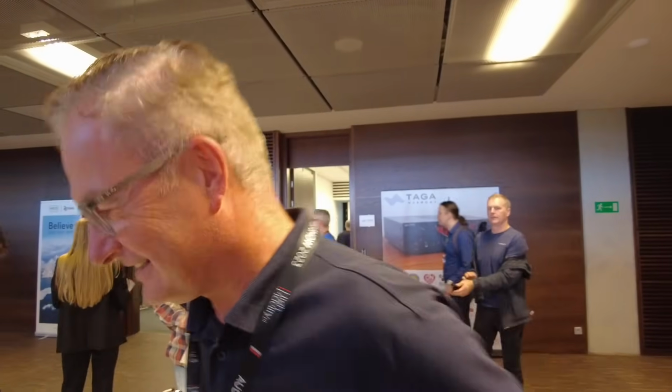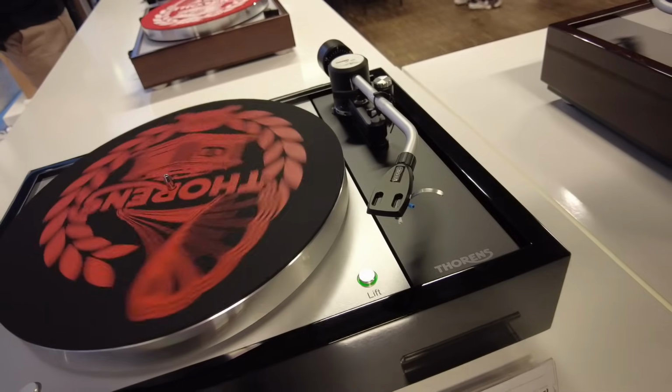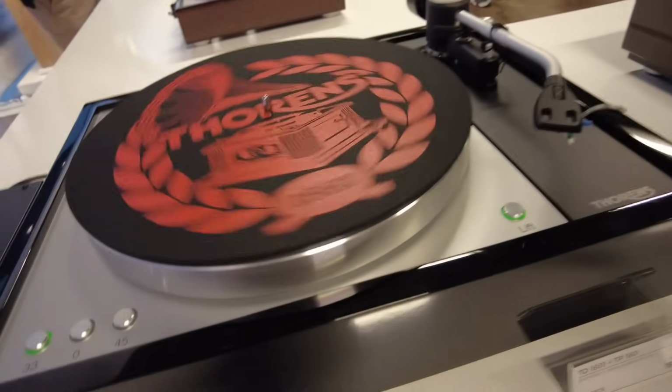Okay, let's see what's going on here. We have upgraded the tone arm for the 1600 series. It's called TP160, and it's a knife edge bearing tone arm. And hopefully, I can show it on the.